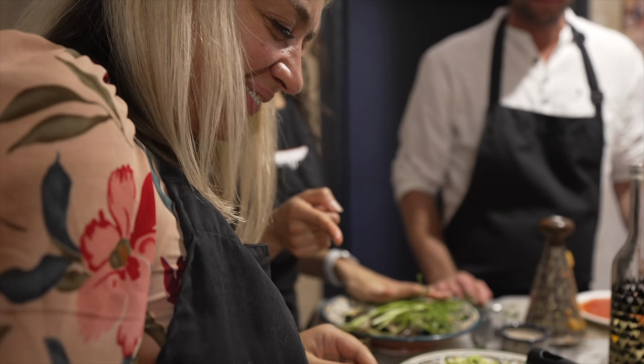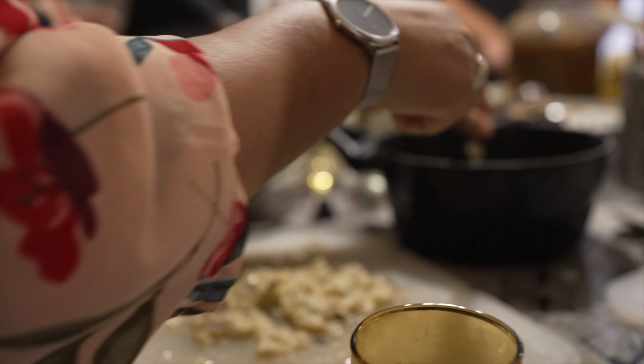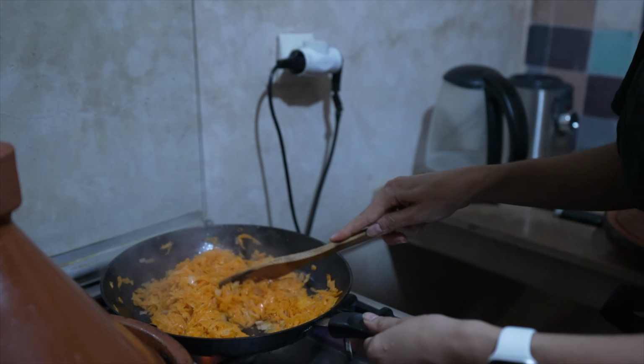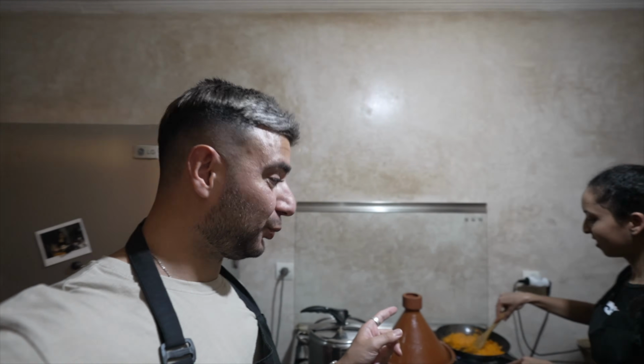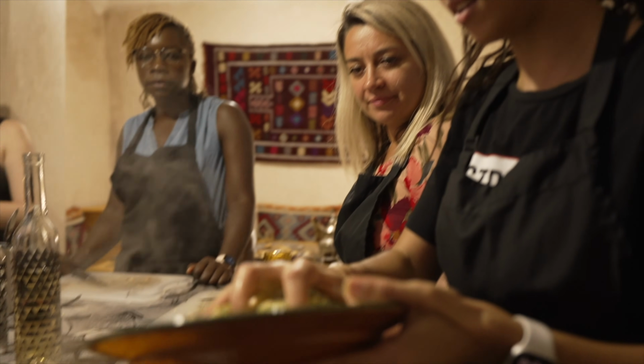This aubergine was honestly one of the best aubergines I've ever tasted. So much flavour and smokiness to it. It was absolutely unbelievable. Basically a Moroccan style samosa here. It's called brouat, cooked with cucumber, carrots and zucchini also. Wow, looking forward to tasting it.